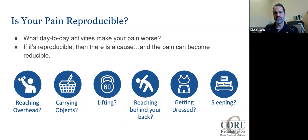Is there something you can do, like some of these options down here, carrying something, lifting something, or reaching behind your back, getting dressed? A lot of people, when they pull their shirt off or try to reach back to unfasten a bra, get a lot of pain. If there's a thing that you do that produces your pain, then we know that your pain is also reducible. If your pain's reproducible, then we can also reduce it because there's a mechanical problem going on.